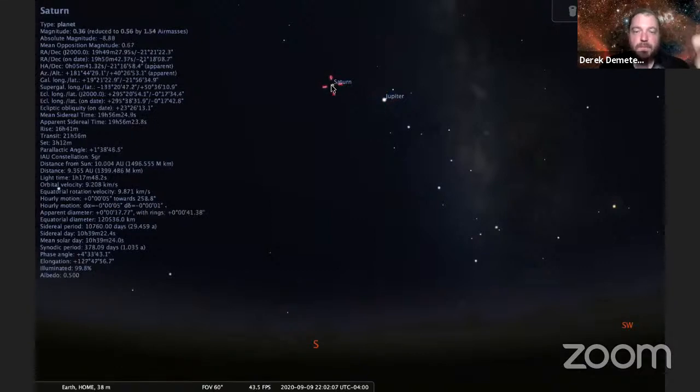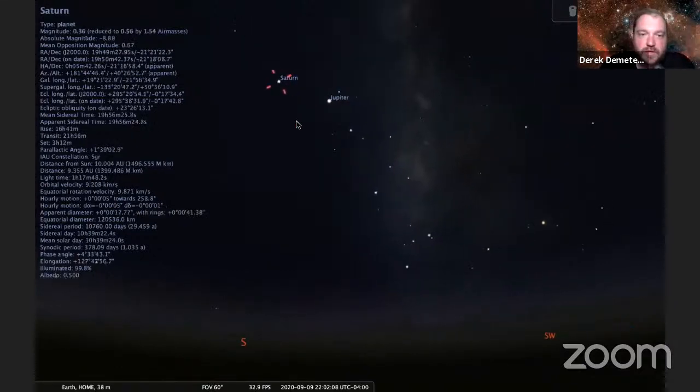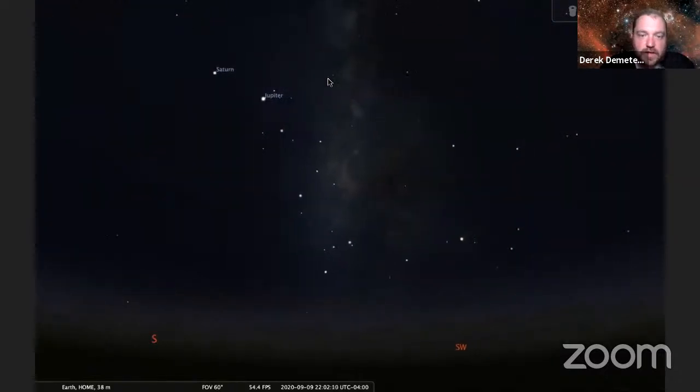Now, what you'll notice too is if you're in a dark sky location, you'll still be able to see the Milky Way, the center of our Milky Way, the Sagittarius region. If you remember in my previous observing challenge, we talked about the Lagoon and Trifid nebulas, which is also very nice to look at this time of year. So be sure to grab those.